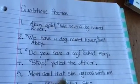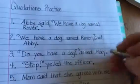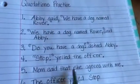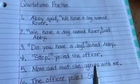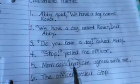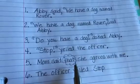This is just someone kind of summarizing what the mom said. Mom said that she agrees with me. We do need a period at the end, but no quotation marks because they're kind of giving you the gist of what Mom said, but they're not using her exact words. And the word that is kind of a clue. When you see said that, that's a clue that she's not using exact words.